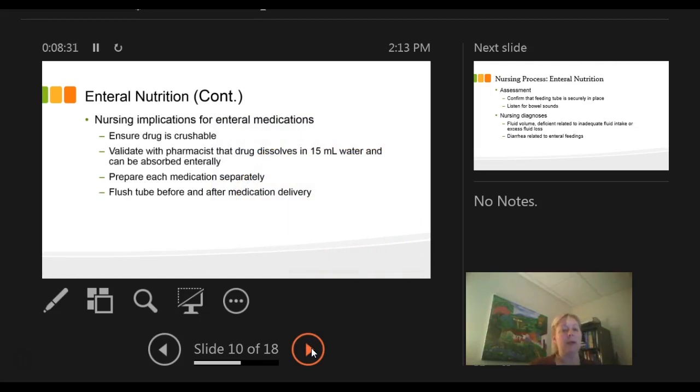When you're mixing medications, number one, you want to make sure that it can be crushed, because we talked about in class how with potassium pills you cannot crush them. You can dissolve them very carefully, but you cannot crush them. So with any type of medication, you have to make sure with pharmacy that it's crushable. Can it be dissolved in water? So what is the correct way that you can take it? Every medication should be done separately.